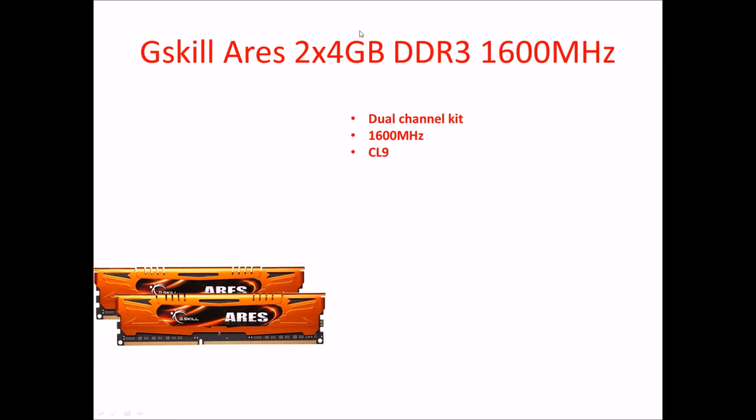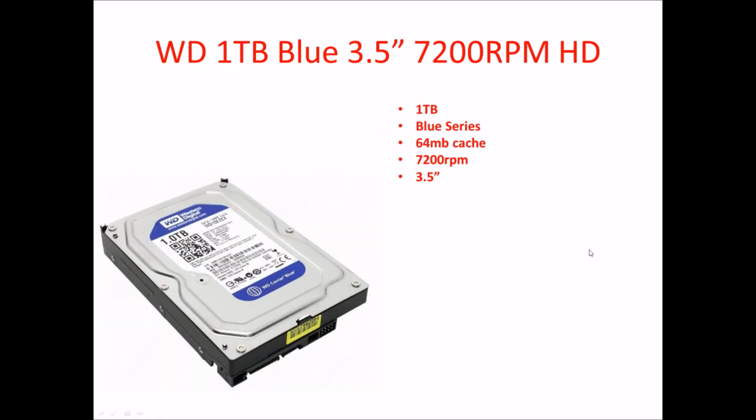G.Skill Ares 8 gig kit. Not much to say. Dual channel, CL9, 1600 megahertz, 8 gig. This I found for about $51.99. You know what? It's RAM. Pick whatever works for you.